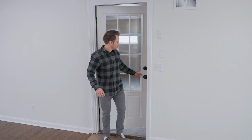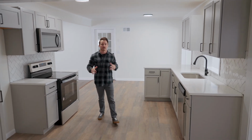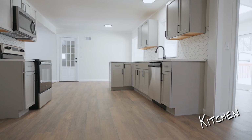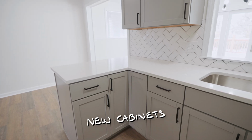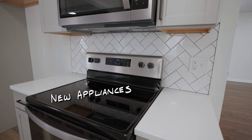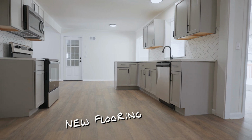All right, back up from the basement, and we are in my favorite part of the house, the kitchen. The kitchen looks absolutely fantastic. We went full renovation on the kitchen. We were deciding whether or not we were gonna keep the cabinets and just paint them, but to get absolute top dollar, which it showed because this house went under contract so quickly, we did not spare an expense. We have brand new kitchen cabinets, brand new countertops, new subway tile backsplash, new hardware, new appliances, new flooring. This entire kitchen is brand new.